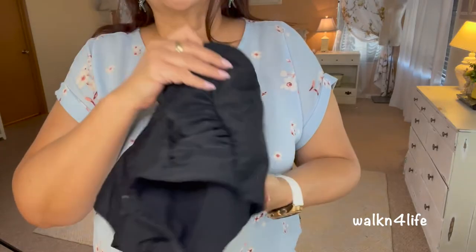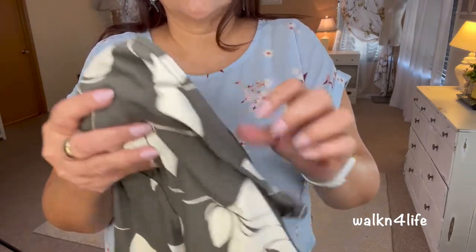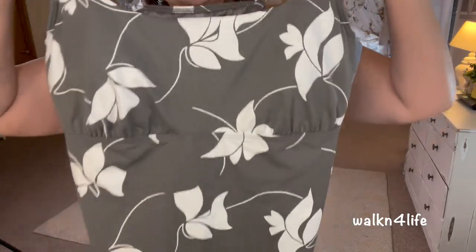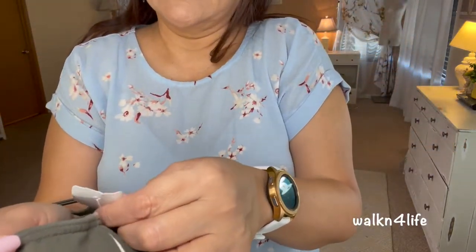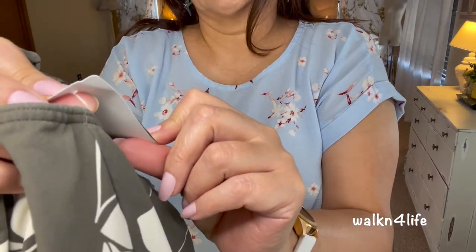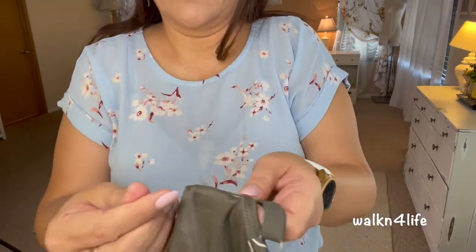I love it. I think it covers enough, and it just gives me this year a different look. Now the top, this is the one I wanted. When we went shopping, this was the last thing that I picked up. I was so happy to have found it, and it was clearanced for $27.98, originally online for $69. And they do sell these separates. This is a Land's End brand.